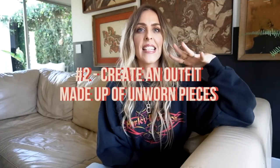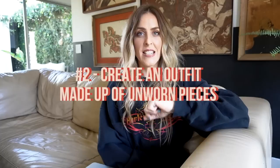The second way to get out of a style rut is a little bit of a challenge. You have to pick an entire outfit of pieces that you have not worn in a very long time. They've been sitting in your closet, you love them, but for some reason you're not wearing them, so your entire outfit has to be made up of those pieces. Such a good way to exercise your brain with a new and exciting method. I think it's like bringing new life into old pieces that you love, but for some reason you're not wearing.